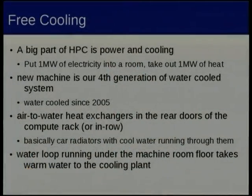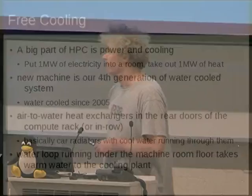And inside the machine room, we've had this technology for several generations now. The basic idea inside the machine room is that you have car radiator style things that either live in the rack door or in row, like car radiators in reverse. So you blow lots of hot air from the compute equipment over them, and you run cold water through them, and it goes out the back through the heat exchanger in this case, and then you get rid of all of the heat that you dump into the room.